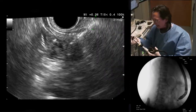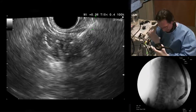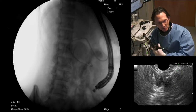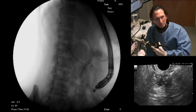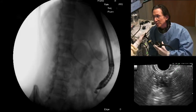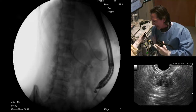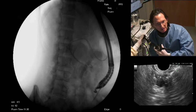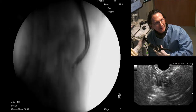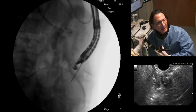By the way, here's our wire preloaded, and let's have the fluoro big. We're going to advance the wire to see whether we're inside of the small bowel. Please get it centered better so that we can look. You've got to bring the x-ray down a little bit, and then we're going to very, very cautiously advance the wire. Okay, we can start to advance the wire and see.